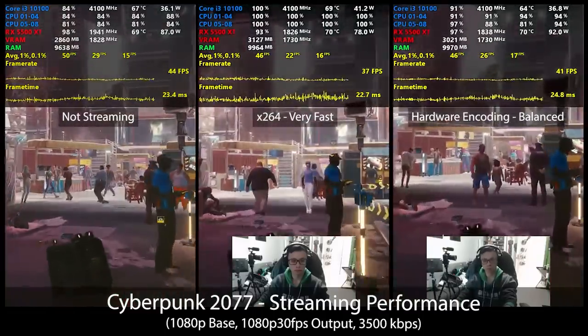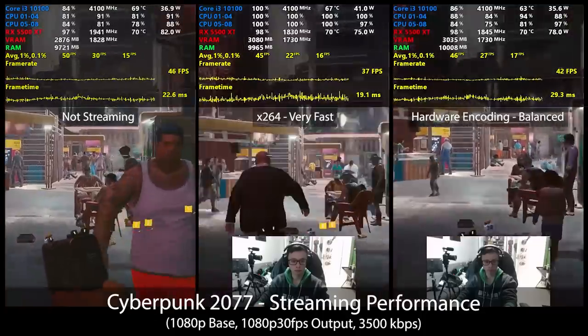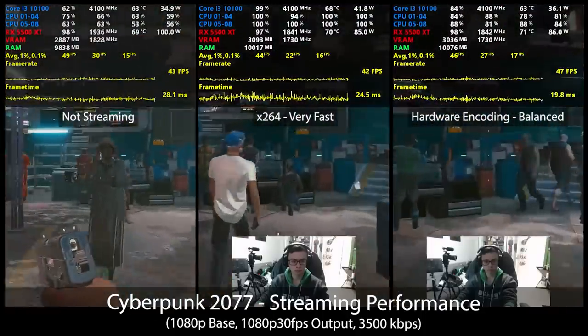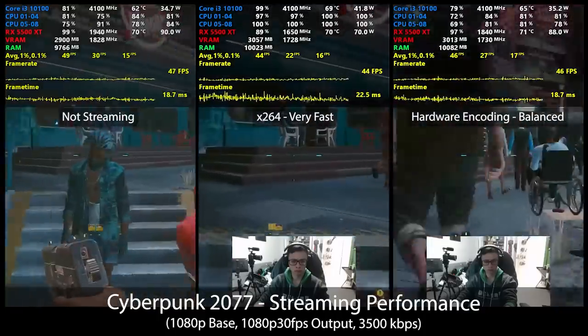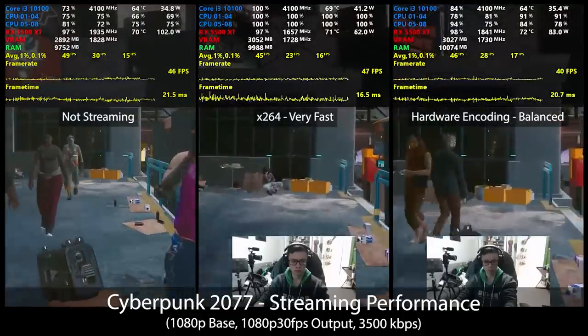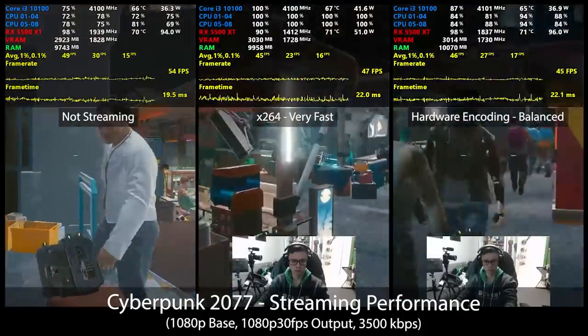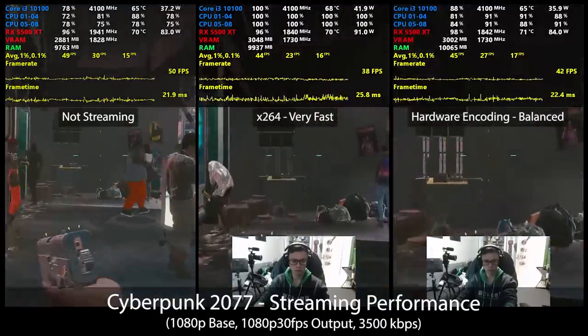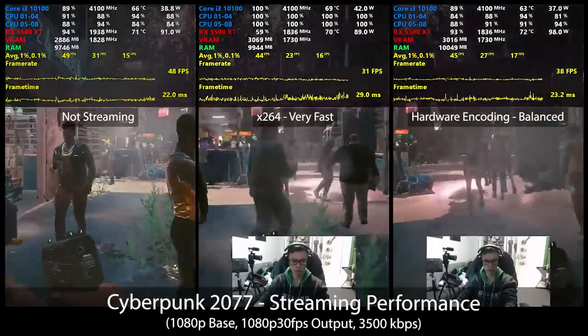Here's a side-by-side comparison of Cyberpunk being run without streaming, streaming with OBS using x264 at very fast, and streaming with hardware encoding set to balanced. Output was 1080p 30fps, and you can see clearly that both software and hardware encoding just look like a stuttery mess. I tried changing the different encoder presets as well as lowering the output resolution to 720p, and that still didn't cut it. The results were the same.